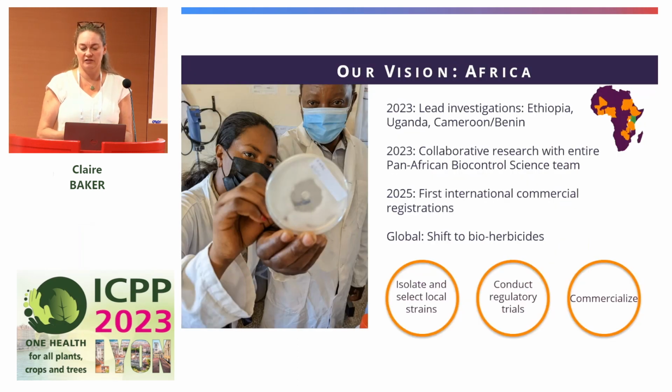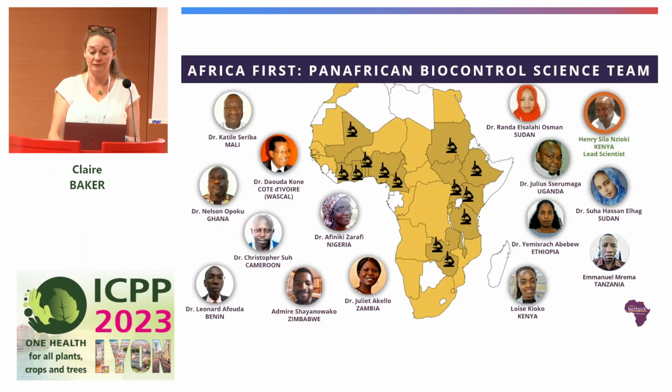And then just quickly, this is our vision for the future. If you want to talk to us about what we're doing, our next steps will be working with scientists. We have scientists in 12 other countries, but Ethiopia, Uganda, and then Cameroon, Benin, Congo will be our next areas of investigation. We have some small grant funds for that. And then continue working on collaborative space, and then hopefully by 2025 start seeing our next regulations approved.